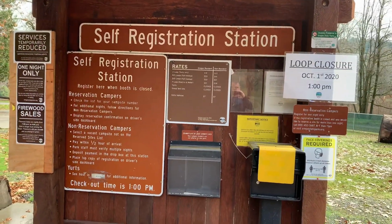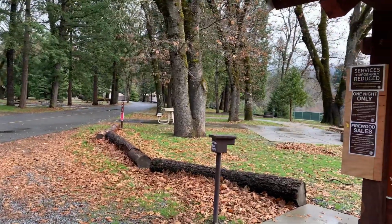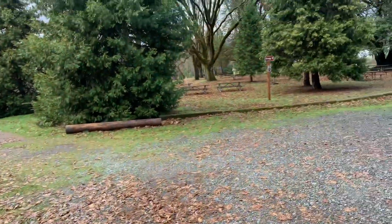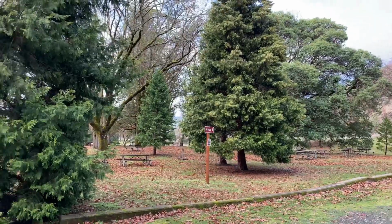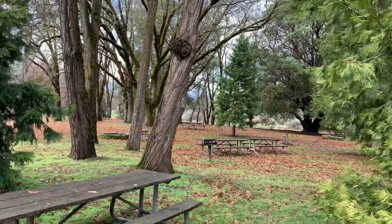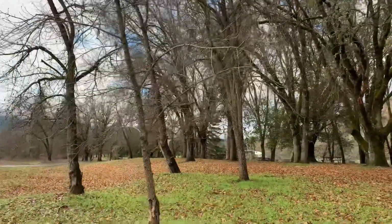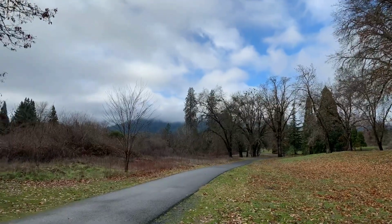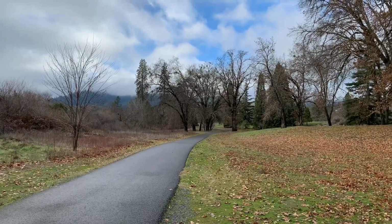This is Loop A, so these are all tent sites. And it's closed. All these sites back here, and group sites. Kind of neat. We'll keep walking down to the main RV campground. So right down there is the RV full hookup campground. And I think that's where they've been taking some of our FEMA trailers, right down there.